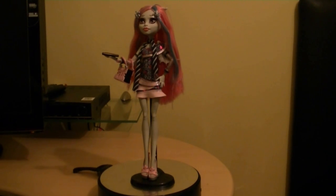It takes a little while to actually get these out of the packaging. I actually do know that. It does take time. There's an insert in the back here. Each character is different, but apart from that, every one of them is tied down in the back of the packaging. It's not just Rochelle, it's every one of them.